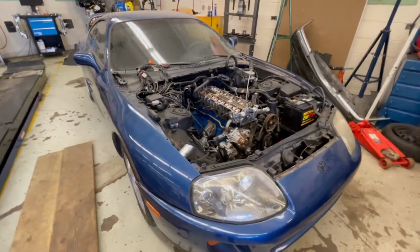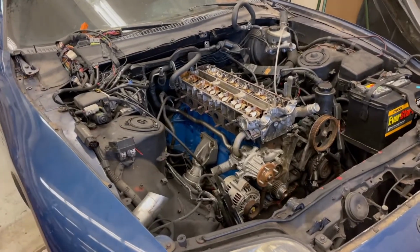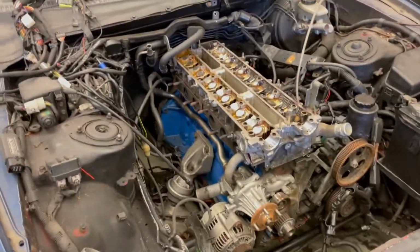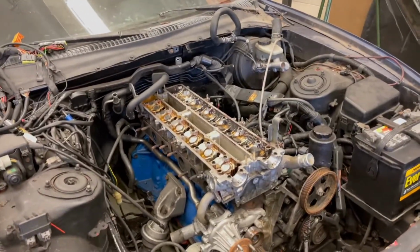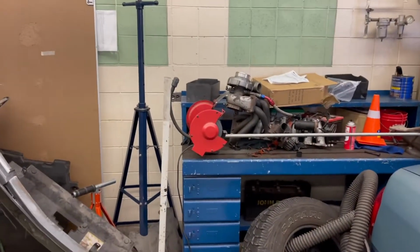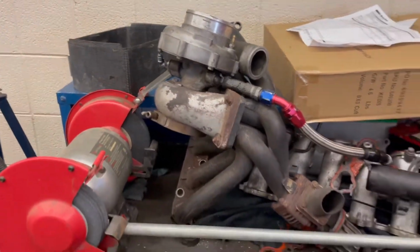So to talk about the build that was on here, the previous build, it was just a factory 2JZ back in 2011 when I turboed it. So factory head gasket, factory fuel. I just slapped on the Excess Power turbo kit. Had about $2,300 into the kit. It wasn't too bad for when I was 19 years old.